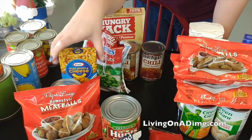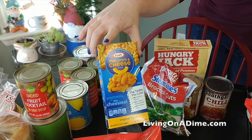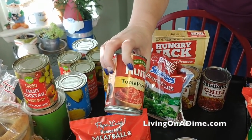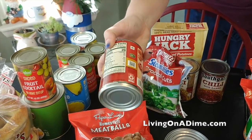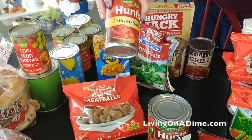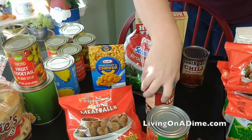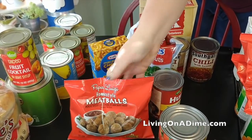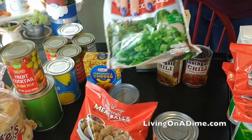Then we have hamburger casserole. Super simple package of macaroni and cheese, some tomato sauce. You could use ketchup if you need to. Now, I'm not using all this tomato sauce, so this is another one that is going to be saved and used for next week. Just put the leftover tomato sauce in a baggie or a container and freeze it. And then I'm going to cut up my meatballs into little pieces. We will have hamburger casserole with broccoli.